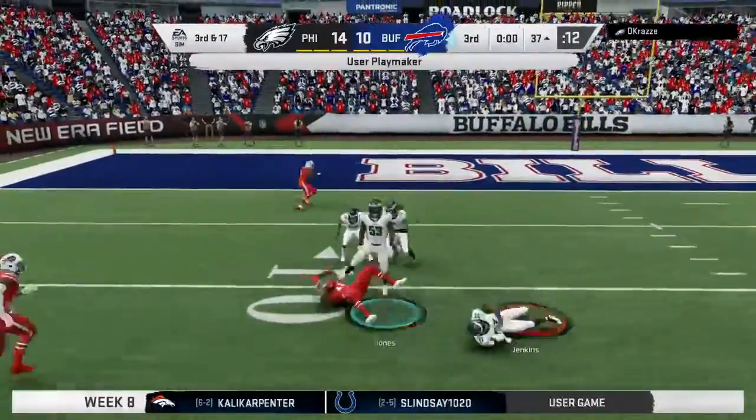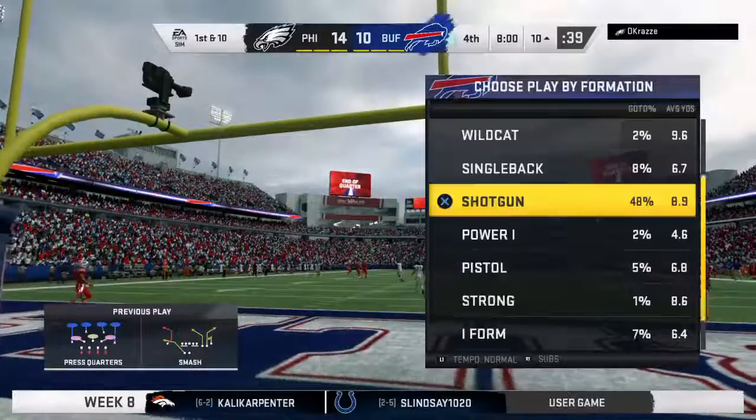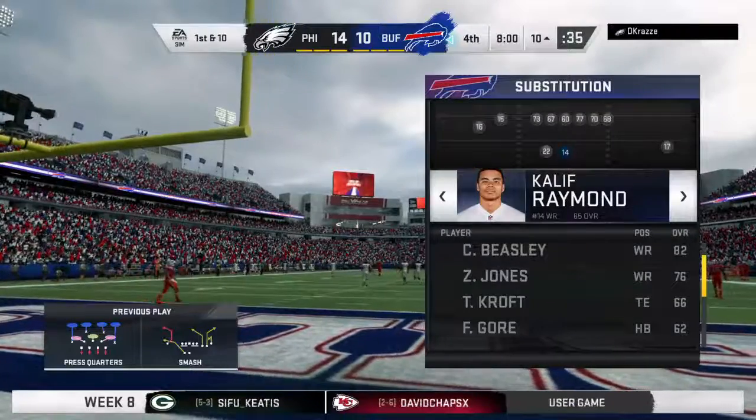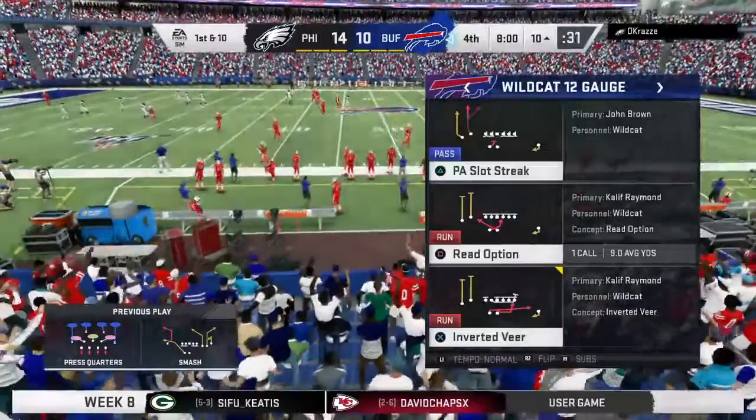And Jones has it over the middle. And he's taken down, but not before reaching the 10-yard line. Back now in Buffalo. The Bills have the football, but they trail here as we begin quarter number 4.